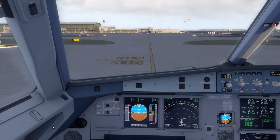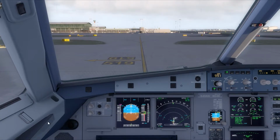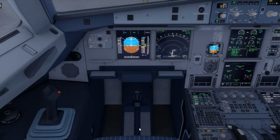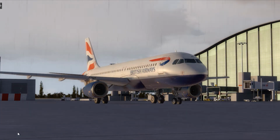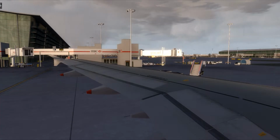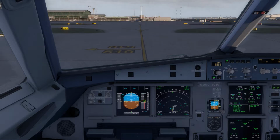Okay, and I want to wait until the British Airways Shuttle finishes the dialogue, because I want to hear the taxiways. So hopefully it will stop talking in a minute. So yeah, okay, it's finished, so we can start to communicate. So, ready for taxi, Speedbird 926 Mike.